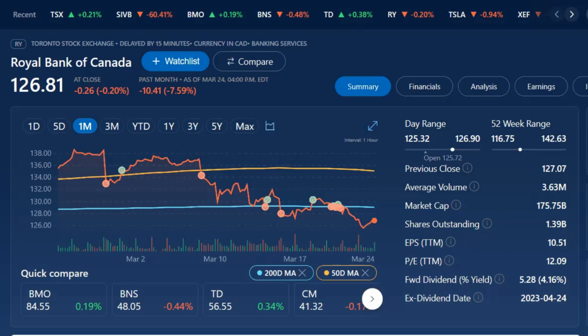All three banks that we talked about managed to continue to pay their dividends during those years, and have been very consistent with the passive income options that they provide for dividend investors.